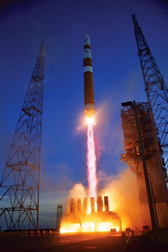By December 2012, ULA had determined the cause of the anomaly to be a fuel leak, and Delta IV launches resumed in May 2013. After two more successful launches, further investigation led to the delay of Delta Flight 365 with the GPS IIF-5 satellite. Originally scheduled to launch in October 2013, the vehicle lifted off on February 21, 2014.